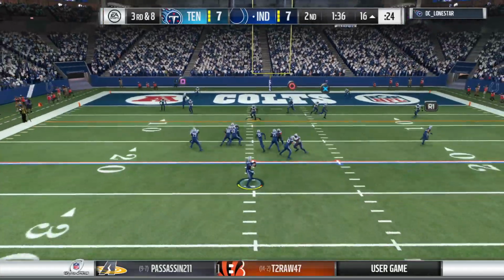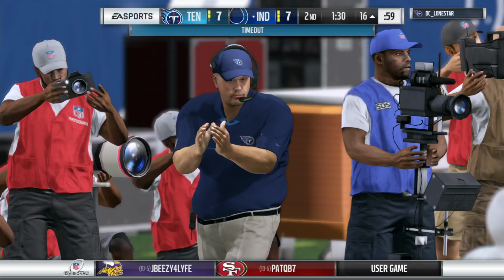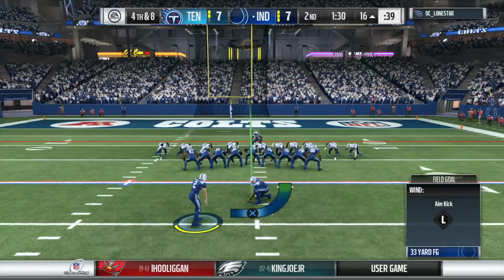On 3rd down, he'll drop to throw. They'll roll him out right. He can run for it, and he will. And the Titans going to signal for a timeout defensively. It's just their first, so they'll have 2 remaining here before we get to halftime.